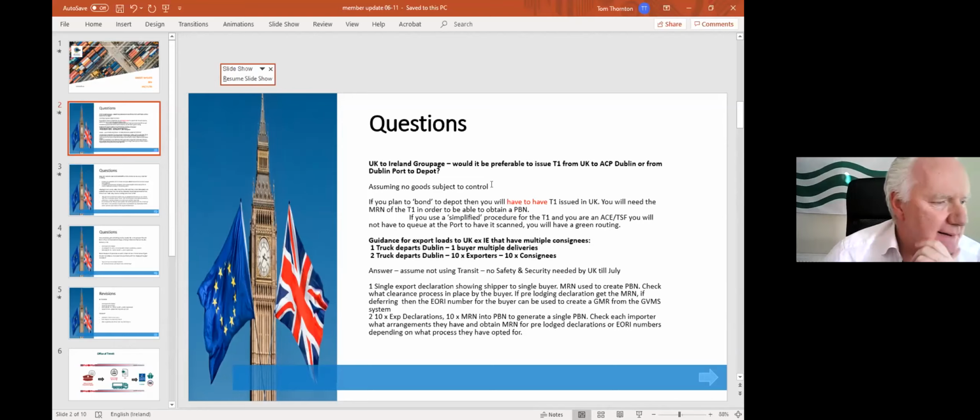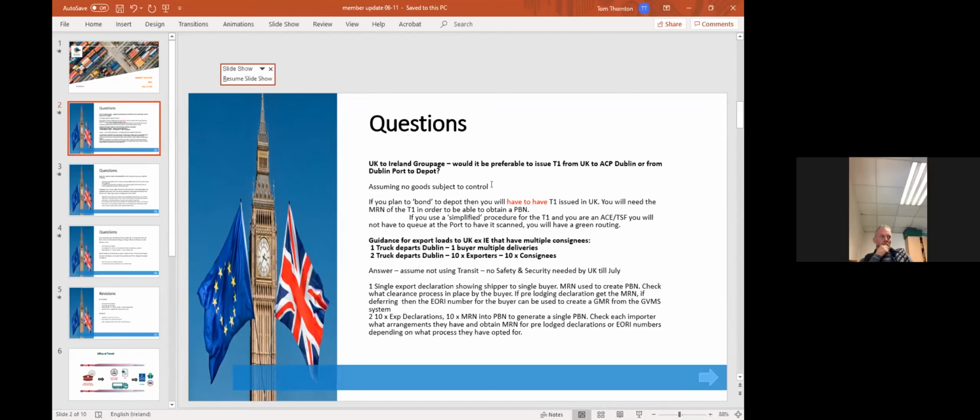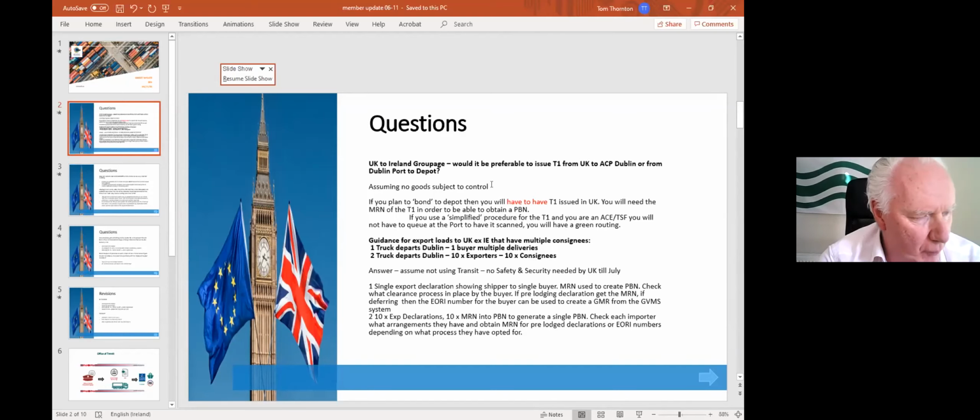The next question then was for export loads to the UK from Ireland that have multiple consignees. So one truck departs Dublin with one buyer in the UK but multiple deliveries, or two, a truck departs Dublin with 10 exporters and 10 consignees. So again, we're assuming that we're not using transit into the UK, and we know until July there are no safety and security requirements needed in the UK.